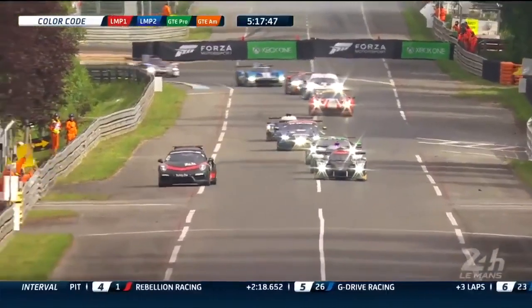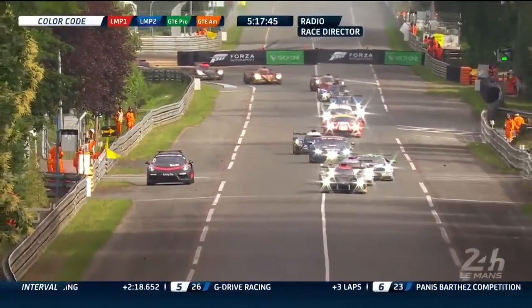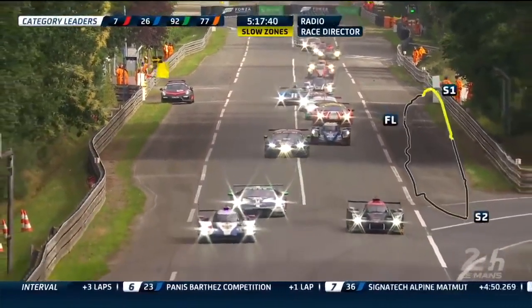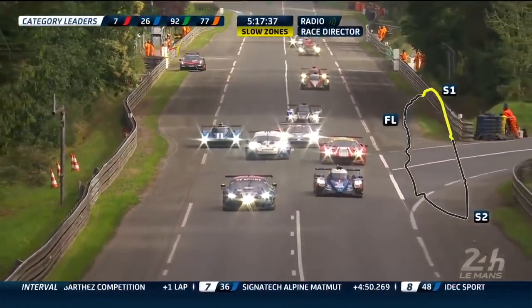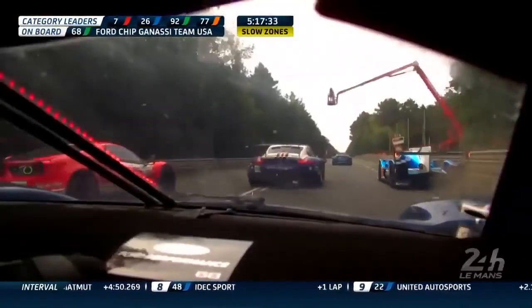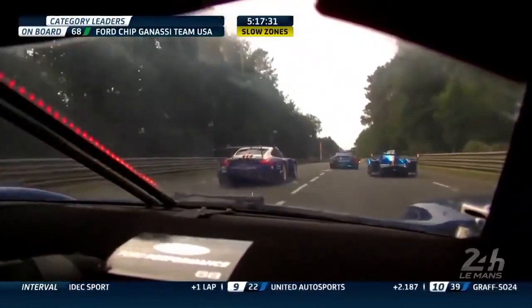We now go green. The safety cars pull off. They are racing again. The slow zone is between Les Unes d'Hier down to the first chicane, so the beginning of that back straight, as you can see. Now the chaos starts, doesn't it, Karun?